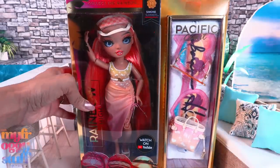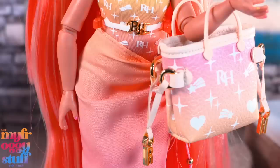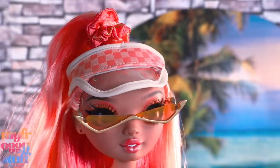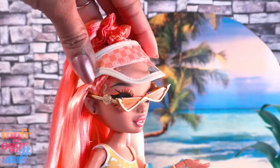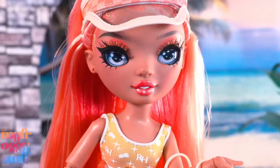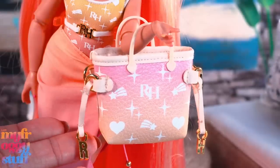Here is Simone Summers. Ooh, I'm loving Simone's color palette. We have pink, peach, and yellow. Her hair is very long and straight. She has the top pulled up into a little ponytail with a scrunchie. She has a visor. It's clear in the front. Feels like a faux leather. Sunglasses. Her makeup is in peach and yellow tones with a little bit of glitter above the eye. She does have sculpted and painted edges. She has a faux leather bag with lots of gold accessories.